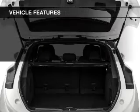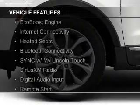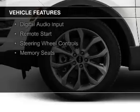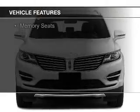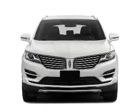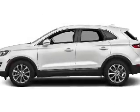The features include an EcoBoost engine, internet connectivity, heated seats, Bluetooth connectivity, Sirius XM satellite radio, digital audio input, remote start, steering wheel controls, memory seats.